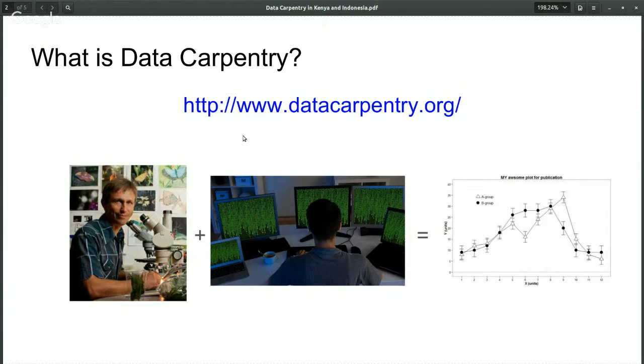I don't know if anybody's familiar with the Open Science Initiative, but this is part of that. This helps with those goals. So there's a website, obviously, datacarpentry.org. Could you go to the next slide?